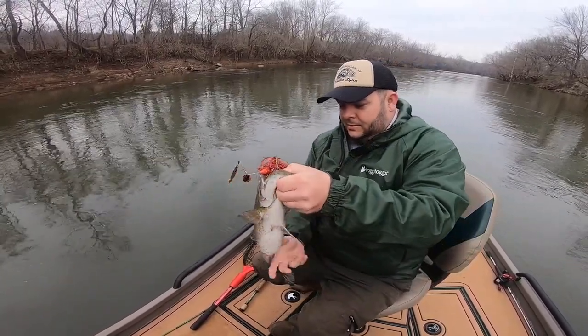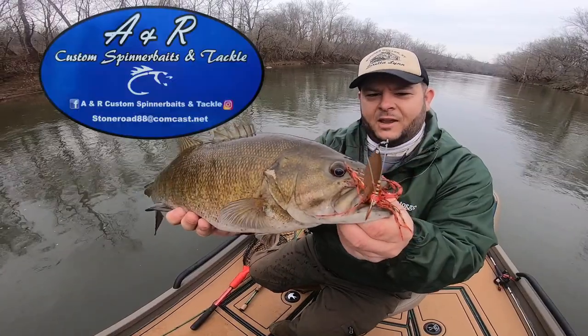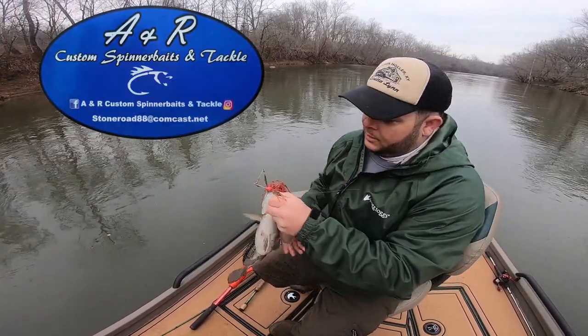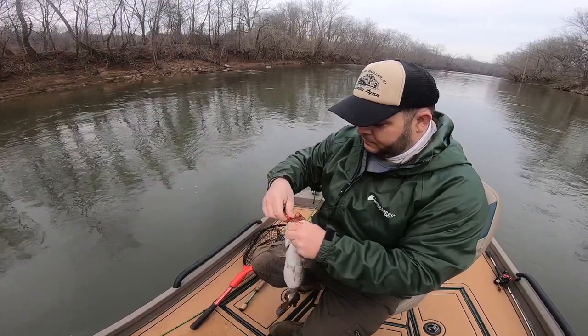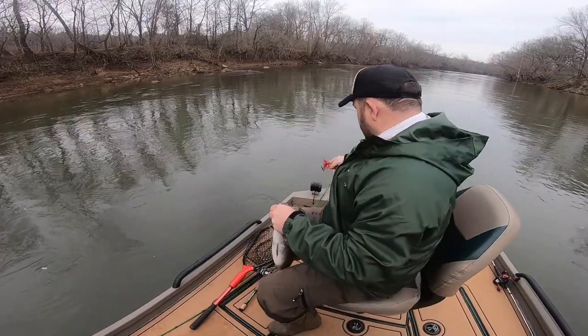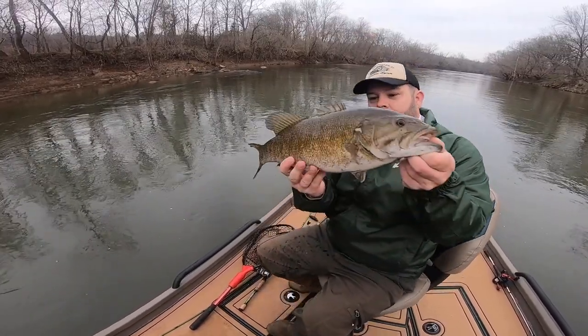Showing that spinnerbait, that thing has been hammering them. I call that the copper crawl. I don't know what it is. That copper blade, I don't know if it's the flash it gives off, if they're not used to seeing that color, or if it's just good for our color of water. Do you want to measure it? Yeah, we're going to measure.